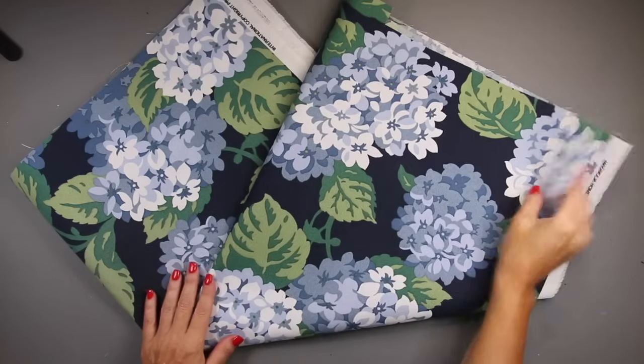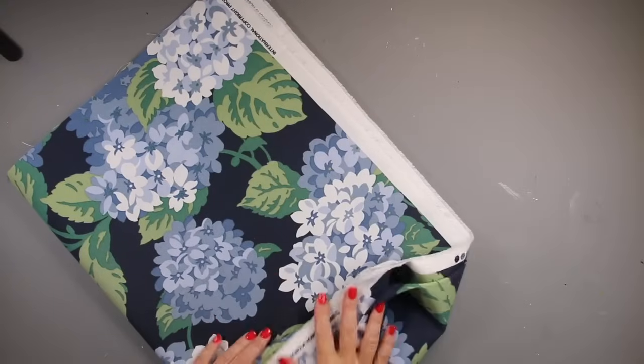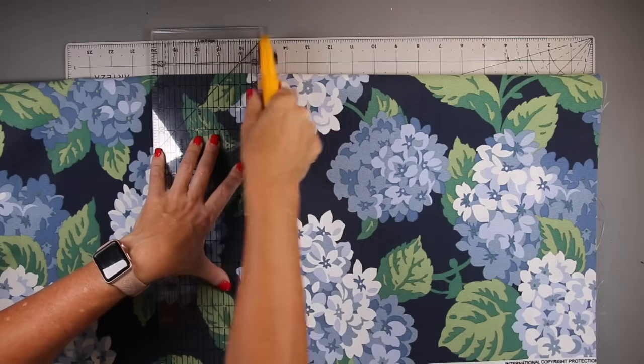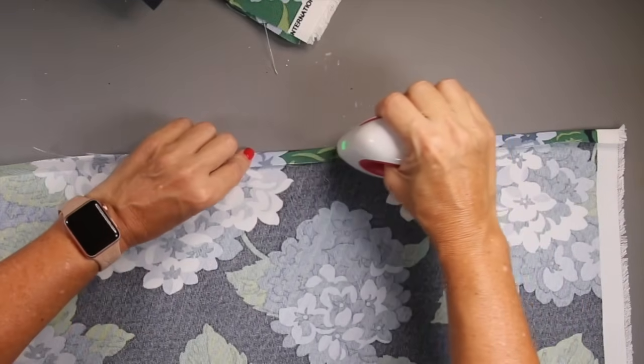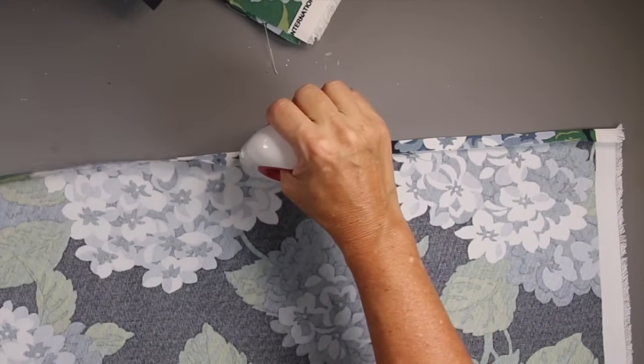As soon as I saw this fabric, I knew exactly what I wanted to do with it. I want to create a table runner. So to do that, I took it over to my cutting board and got my rotary cutter out, and I'm cutting it 15 inches in width, and I kept it the same length. I took my little Cricut mini iron, and I'm ironing about 1/4 of an inch of a seam.